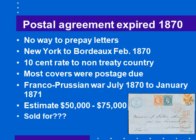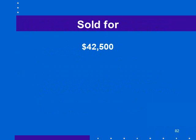And this was just before the outbreak of the Franco-Prussian War, 1870 to 1871, which saw Napoleon captured and deposed and he went into exile in England. Estimate was $50,000 to $75,000, and it sold for $42,500.